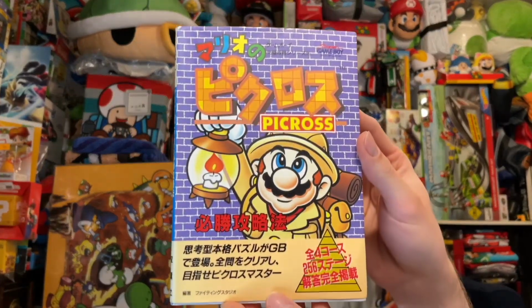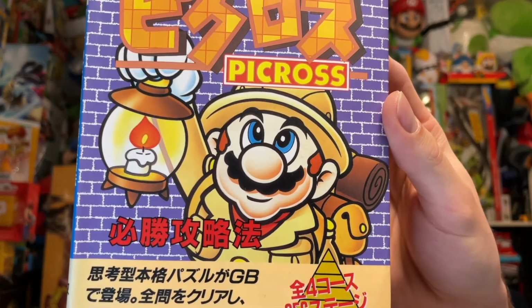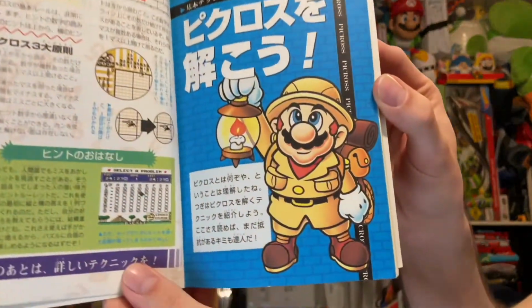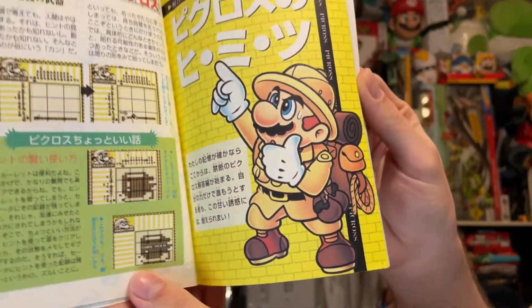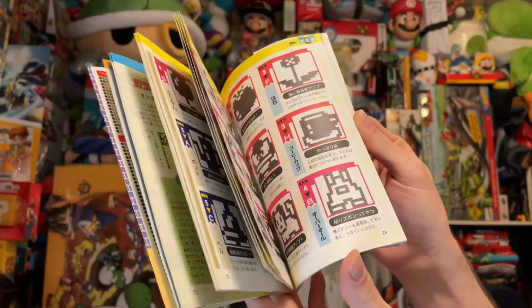Lastly for today, we have this Japanese strategy guide to Mario's Picross for the Game Boy. On the cover is a nice drawing of Explorer Mario holding a lantern, and the same artwork can be seen less obscured a few pages in. Throughout the book are a few neat drawings, like this one of him pointing, but mostly it's just showing the solutions to all the Picross puzzles in the game. It's a pretty thin book, so there's not a lot to look at.